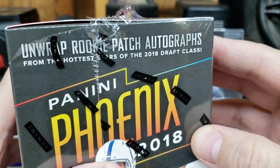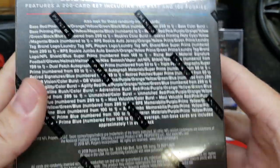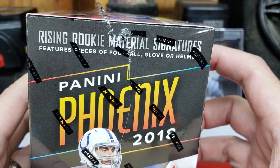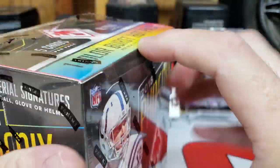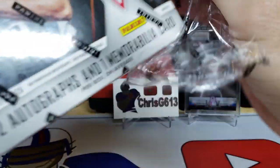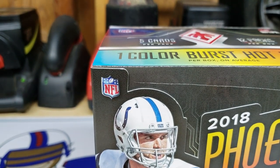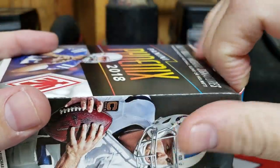See what else it says here. Unwrap rookie patch autographs from the hottest stars of the 2018 draft class, which is cool. It's going to be your odds. Any other rookie rising material signatures featuring pieces of football, glove, or helmet. That's pretty cool. Wouldn't mind getting another helmet card or maybe an NFL shield. That'd be pretty sweet. Laundry tag maybe. Who knows? Can we pull another 101? We're sure gonna try. I know I've had pretty good luck lately. I think I've pulled like 3 in the last few weeks.